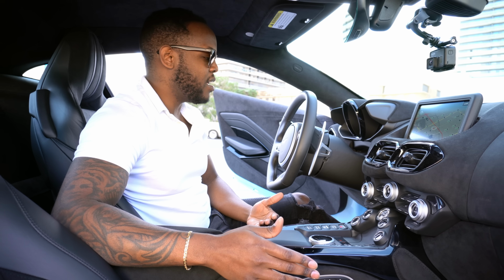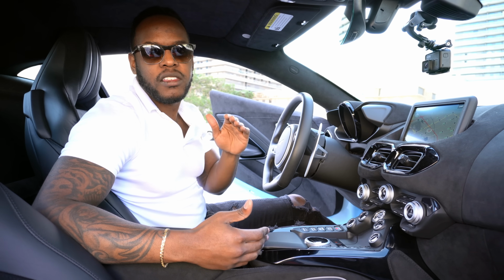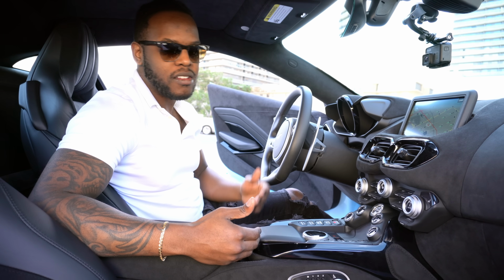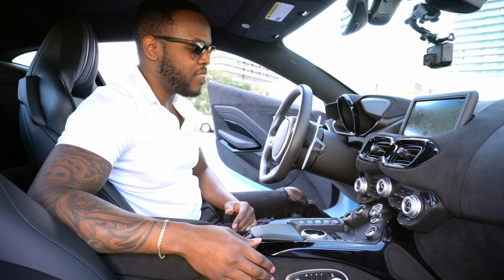My only complaint is the volume control on the car really is hard to maneuver, and then also going with interior, the stereo system in the base model is very lacking. I've been in $20,000 cars that have way better stereo systems, which is pretty shocking to me. There's no bass, and it's just not that great.